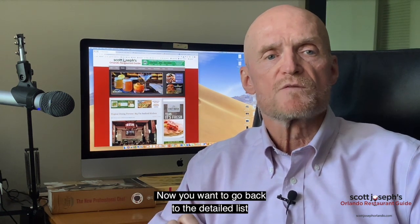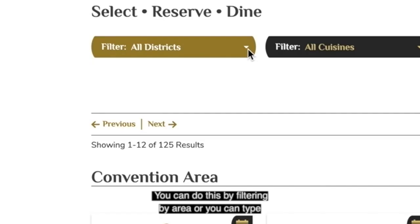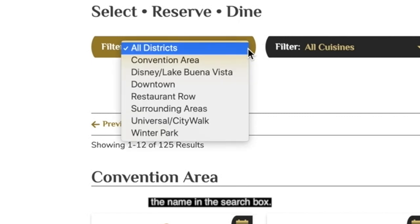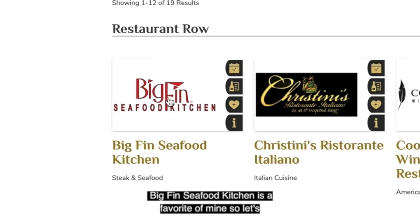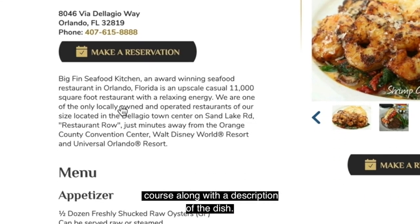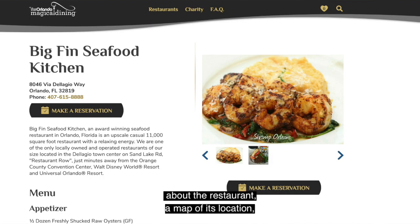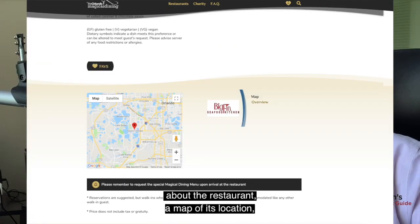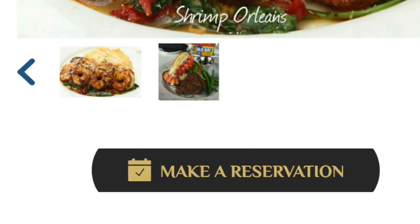Now you want to go back to the detailed list of restaurants and call up the listings for one of your choices. You can do this by filtering by area, or you can type the name in the search box. Big Fin Seafood Kitchen is a favorite of mine, so let's take a look at it. On its page, you'll find the options for each course along with a description of the dish. You'll find a bit of a description about the restaurant, a map of its location, address and phone number, and a hot link to an online reservation site.